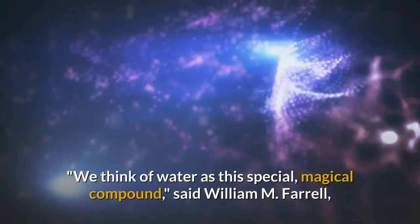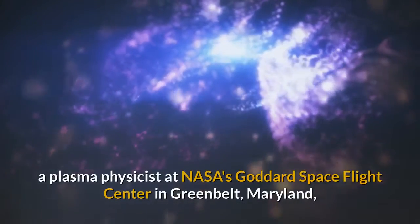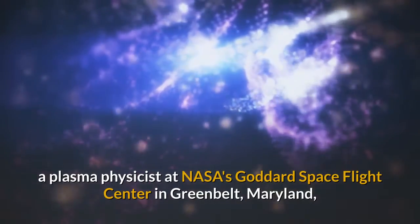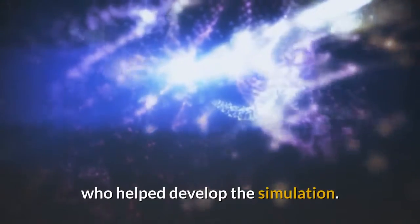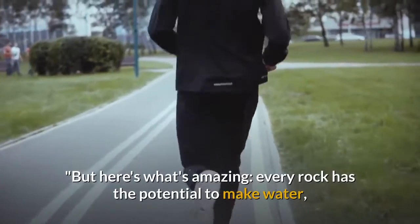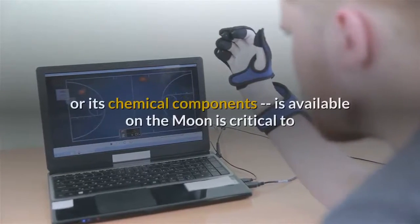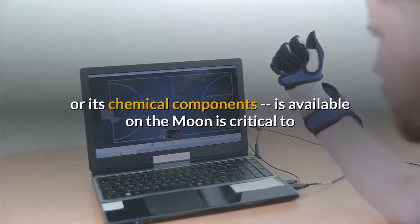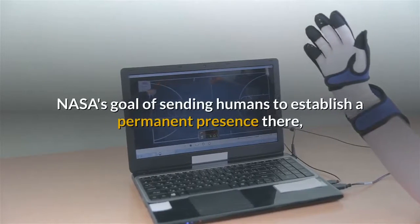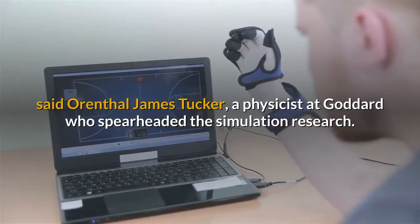"We think of water as this special, magical compound," said William M. Farrell, a plasma physicist at NASA's Goddard Space Flight Center in Greenbelt, Maryland, who helped develop the simulation. "But here's what's amazing, every rock has the potential to make water, especially after being irradiated by the solar wind." Understanding how much water, or its chemical components, is available on the Moon is critical to NASA's goal of sending humans to establish a permanent presence there, said Orenthal James Tucker, a physicist at Goddard who spearheaded the simulation research.